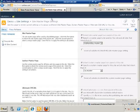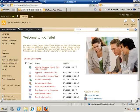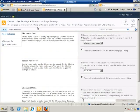The system master page, the master page of system pages like this page, is v4.master. By the way, v4.master is the master page that's used on here as well. So all of the structure, the quick launch, the top bar here on this collaboration site, looks exactly the same on the system pages of the publishing site. Whereas in terms of site master page, we're using night and day.master. We can change that here as well if we have more master pages, and we'll take a look at how you can create more master pages.